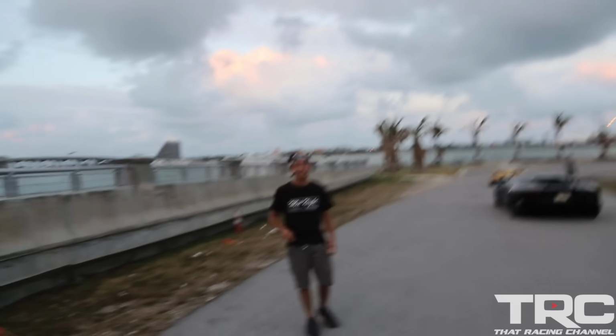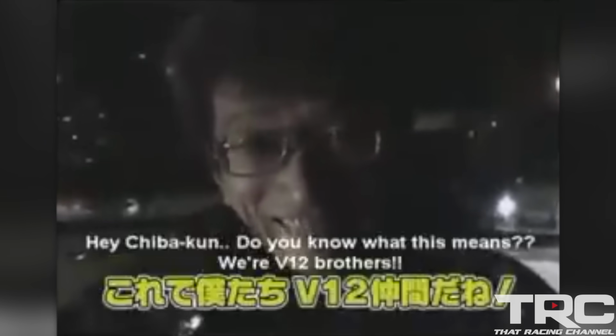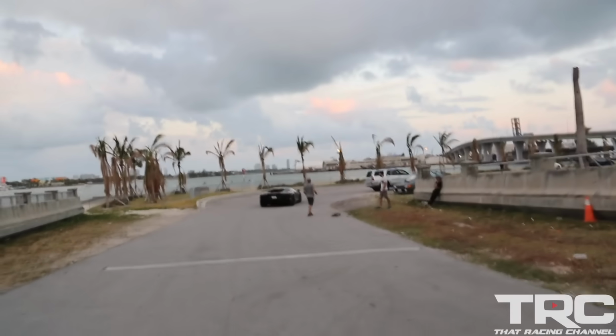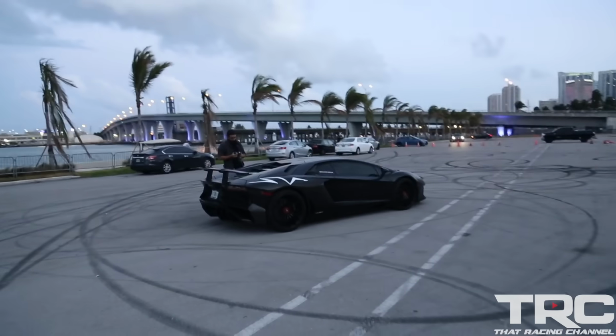They're V12 brothers. Damn, didn't this happen in the original video with this car? Yeah. We're gonna have to go back and see it. I guess those V12s can sniff each other out. Wow. Out here at the V12 Supra, and this showed up.